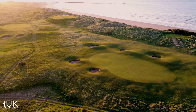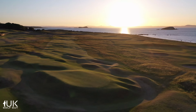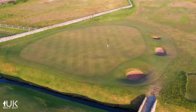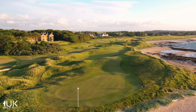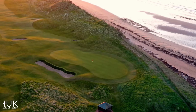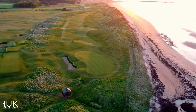On the Scottish coast, east of Edinburgh, lies the town of North Berwick. Its West Links is renowned as one of the finest golf courses anywhere in the world. This is a pure links experience, where bunkers lie in wait as your ball bounds along the ground and fairways and greens blend together. It's a course that will thrill you and confound you in equal measure. It's a course you'll want to play again and again.